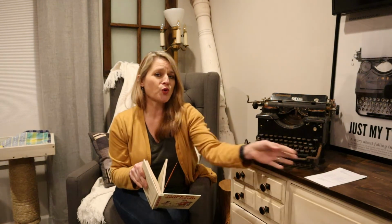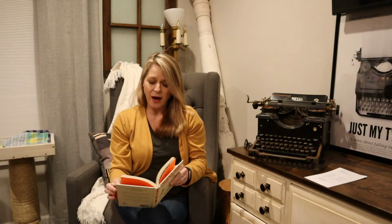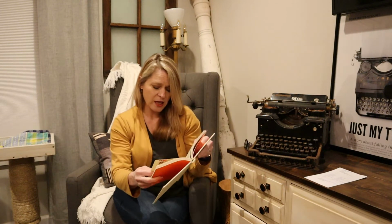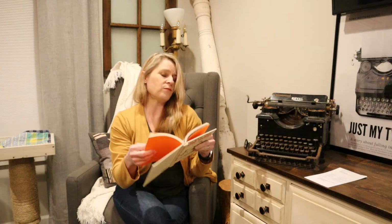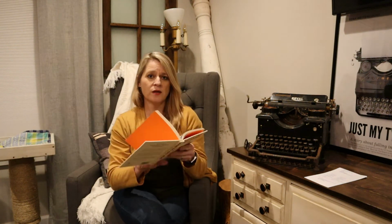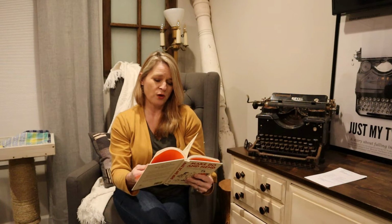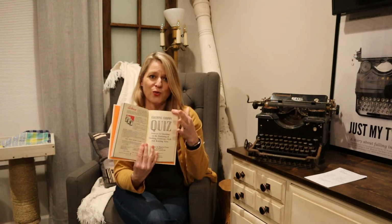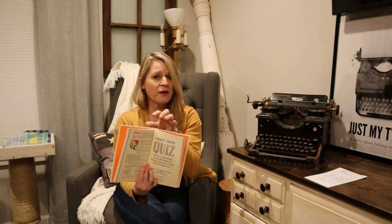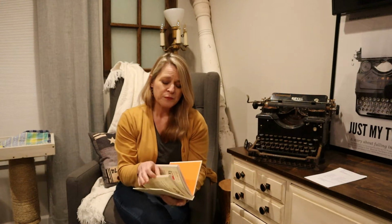How to wash your woolens. How to save fuel for battle. Room heating, how to heat your room without using electricity or the gas heaters that they would have had. Clothing coupon quizzes. These are all little pamphlets, a compilation of pamphlets that were sent to them.